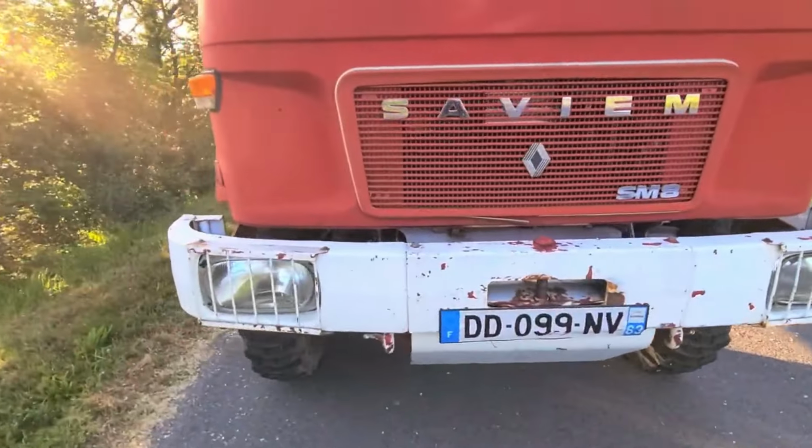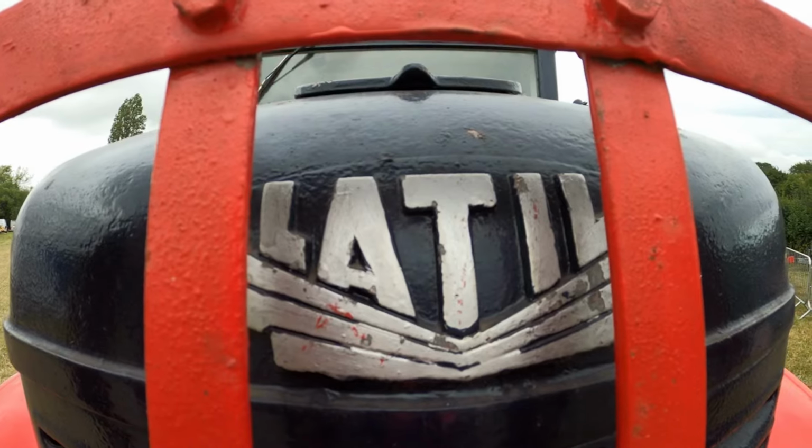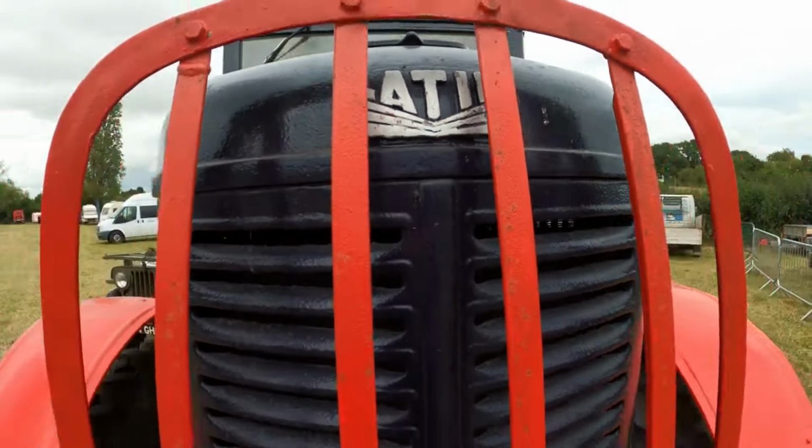Whether they were built for long-haul journeys, military use, or industrial work, each of these trucks has a story that's worth remembering.